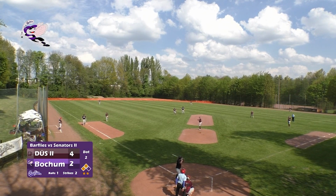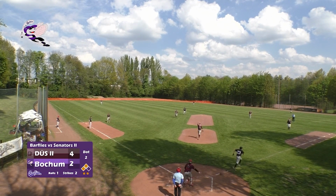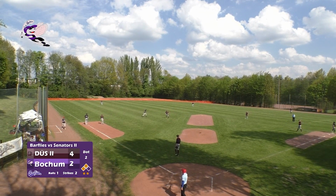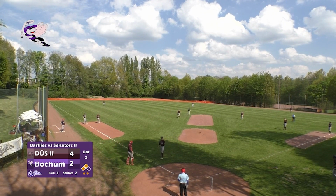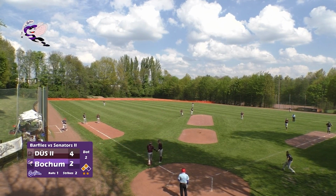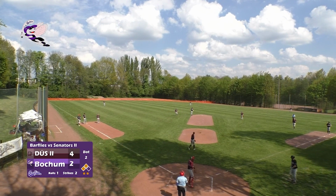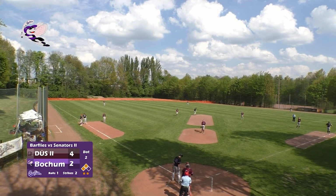At bat is Kevin, our second baseman. He's going to pop up straight up to the catcher. Oh, and he's going to hit the catcher, roll out of bounds, so it's a fair ball, live ball. Tough play for the catcher to make. His back's turned. When it's straight up like that, that's going to load the bases up for Patrick Bach.